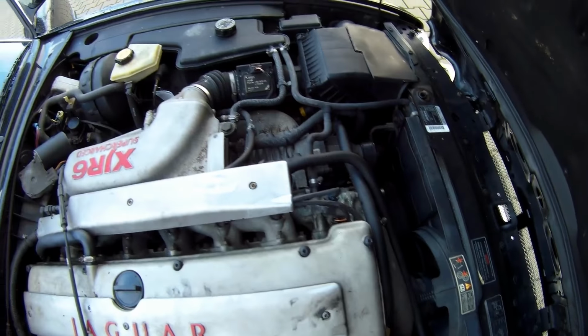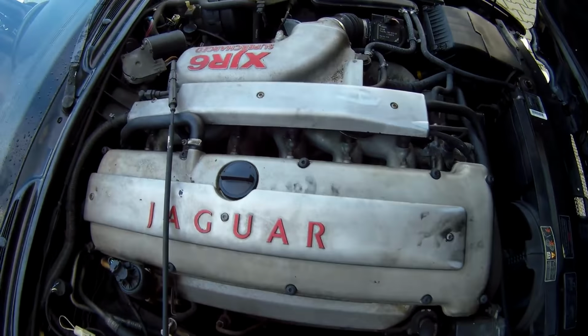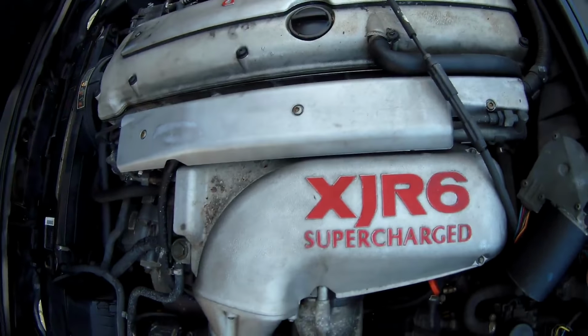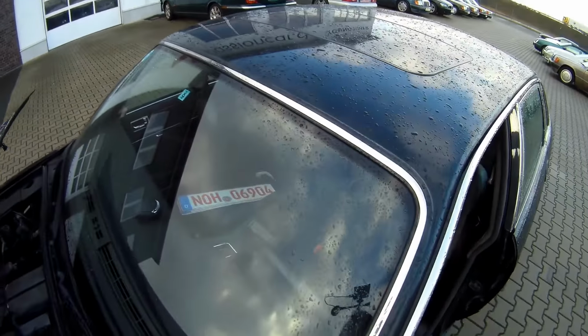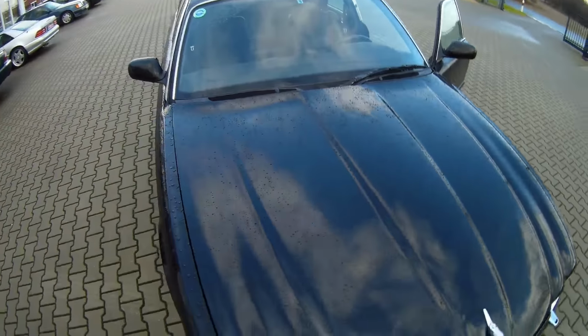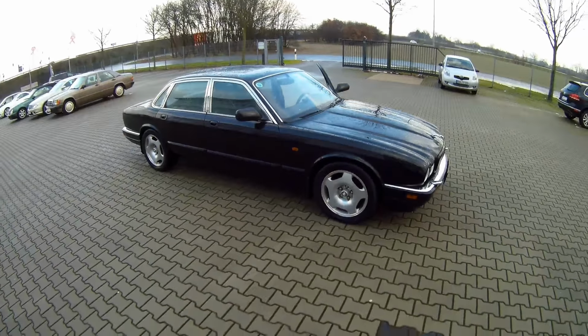No bad leakages or anything. The engine is pretty dry. Just very nice. Big Jaguar in the front. She's a big supercharger. So I think we should do a test drive in this beauty. I think it's a beauty. Two sides you have to close the trunk. So let's do a test drive.